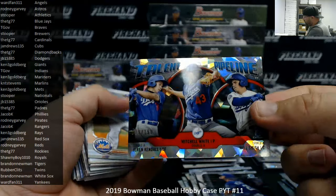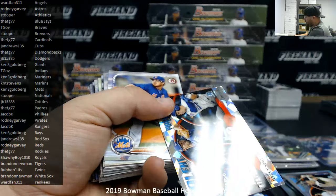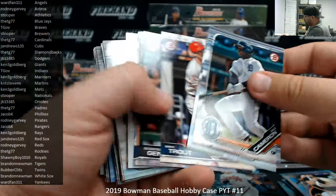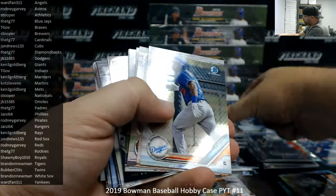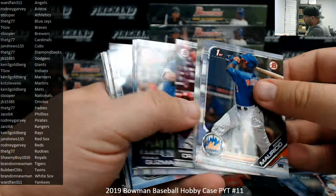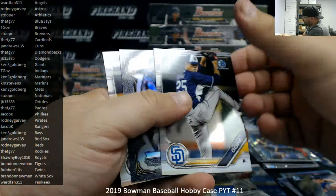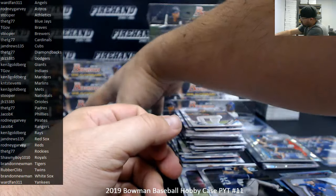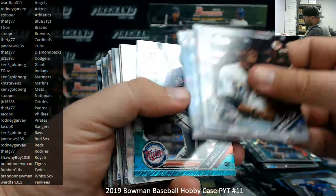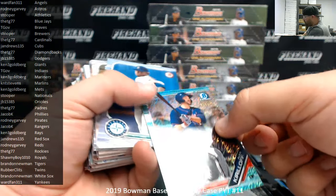Got a talent pipeline to 150 for the Dodgers, Kendall, White, and Smith. Dodgers going to JB 15-85. Got an Aqua Shimmer, number to 125, Alex Kirilloff for the Twins. Minnesota Twins going to Rubber Clits.